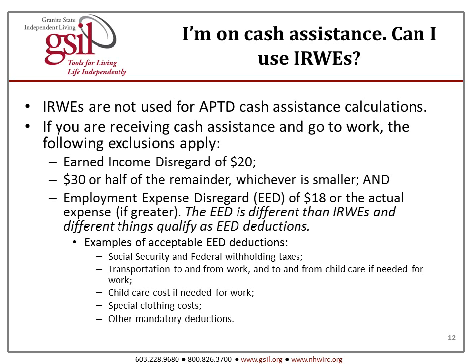The EED is different than IRWEs, and different things qualify as EED deductions. Examples of acceptable EED deductions include Social Security and federal withholding taxes, transportation to and from work and to and from childcare if needed for work, child care cost if needed for work, special clothing costs, and other mandatory deductions.